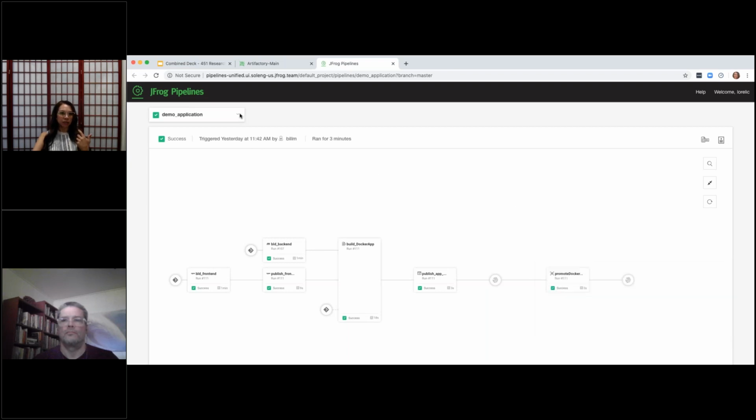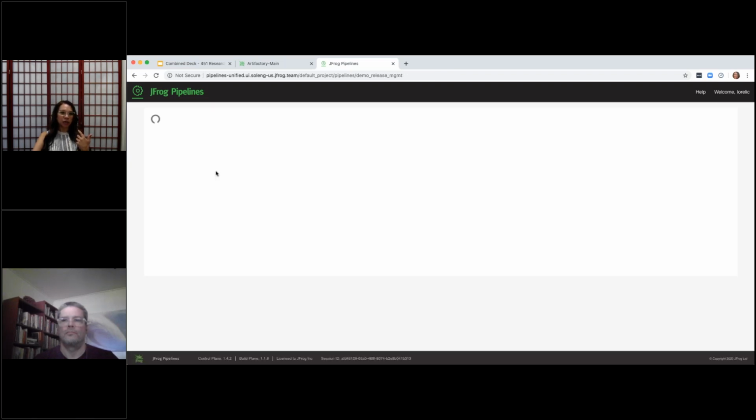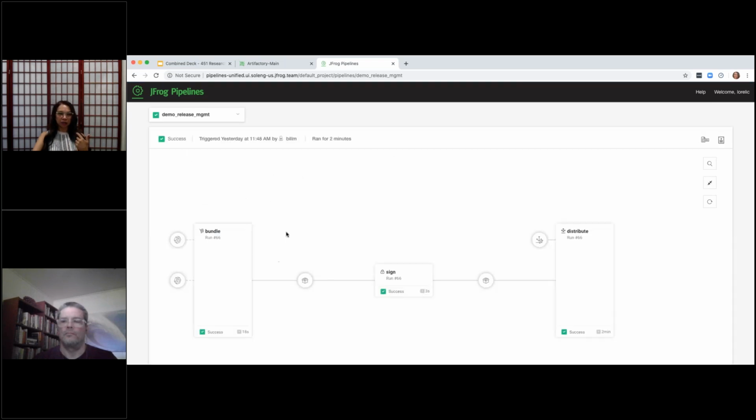I'm going to quickly fast forward to the demo release management pipeline. What you can see here is, you've got two input resources. This one is the output resource of one of the pipelines, and this one is the output resource of the other pipeline. What this step is doing is creating a release bundle, and the output is a release bundle. It's signing the release bundle, and then eventually distributing that release bundle.